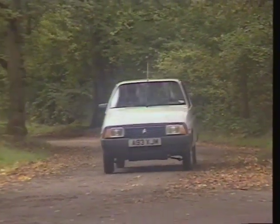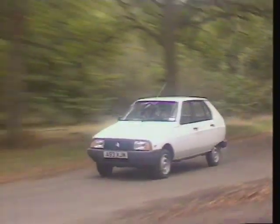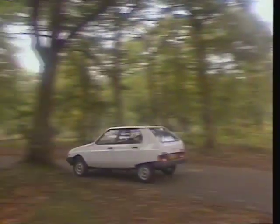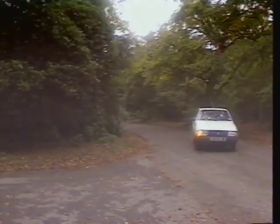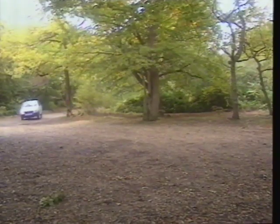The Visa Special has a lot of rugged appeal. Its flat twin air-cooled engine offers excellent reliability by eliminating the need for a radiator, water pump or distributor. And for a five-door hatchback, it's an extremely attractive car at the price.